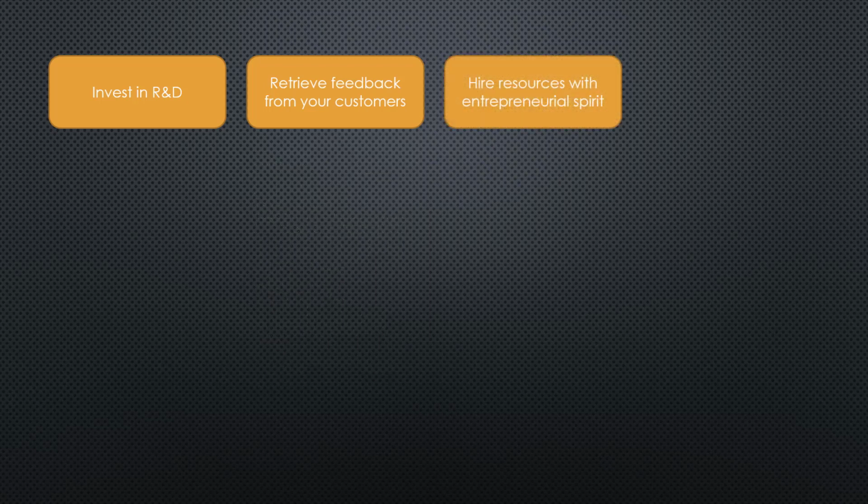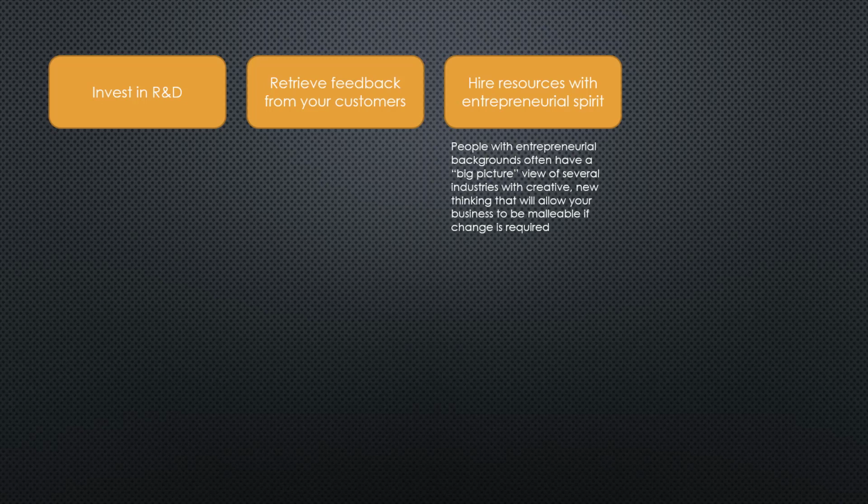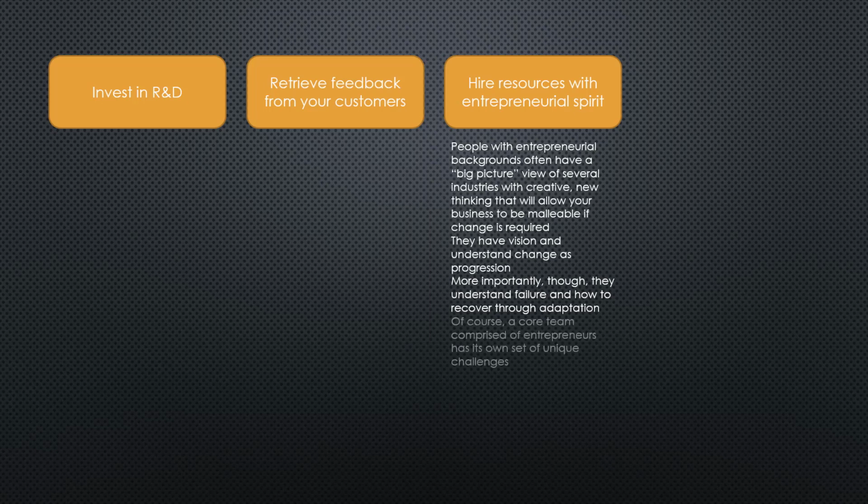Then you need to hire resources with entrepreneurial spirit. People with entrepreneurial backgrounds often have a big picture view of several industries with creative new thinking that will allow your business to be malleable if change is required. People thinking positive, proactive. They have vision and understand change as progression. More importantly, though, they understand failure and how to recover through adaptation. So change is a way to overcome failure and to improve.